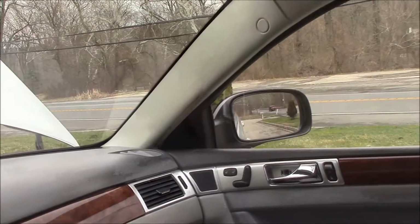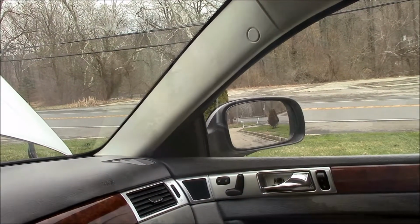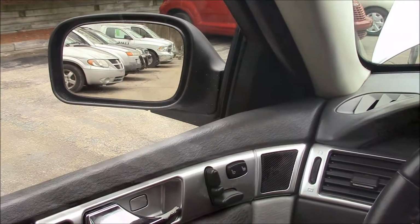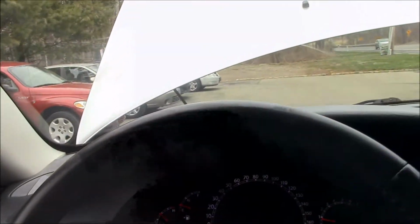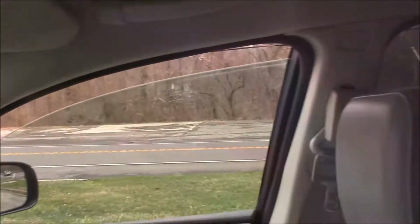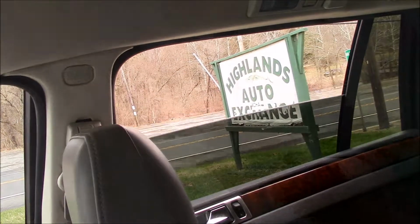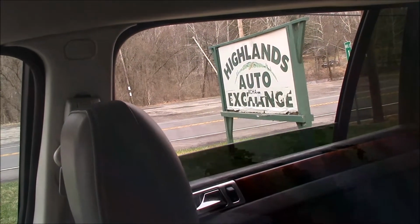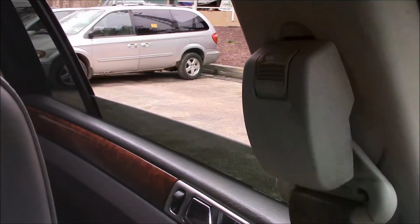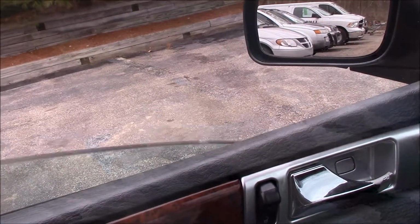First thing we're going to start with, power mirrors. Alright, so you can see our mirror moving there. Swing it over to the driver's side. Alright, there's our power mirror there. Power windows, of course. And it's got the auto up and down windows, which is nice too. Just one click and it'll go all the way down. Okay, and I will swing you around to the back. Alright, and of course driver's side, most important window here.